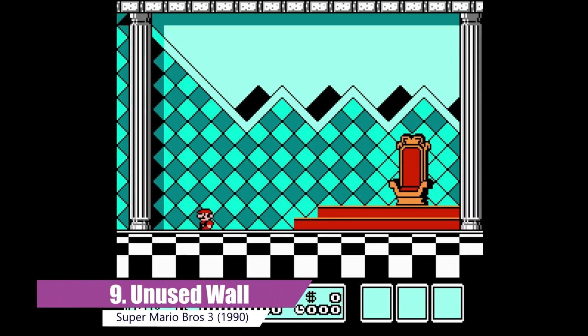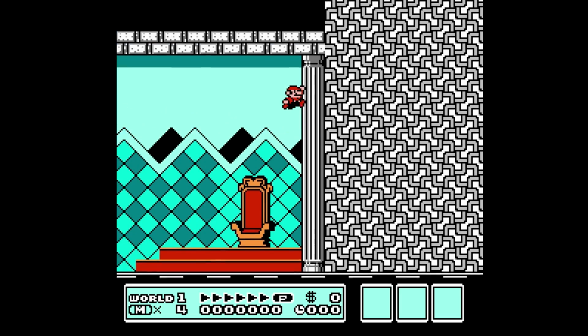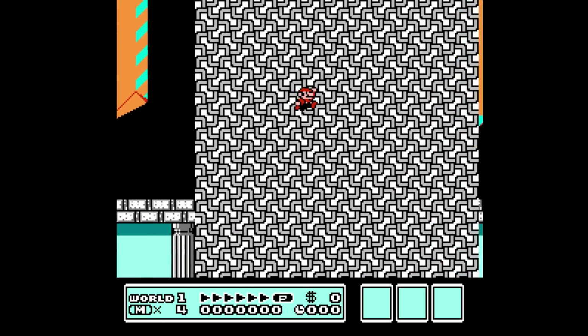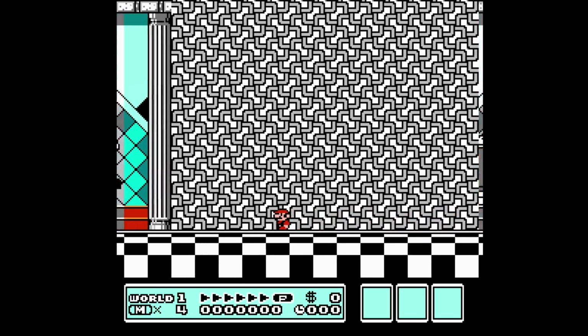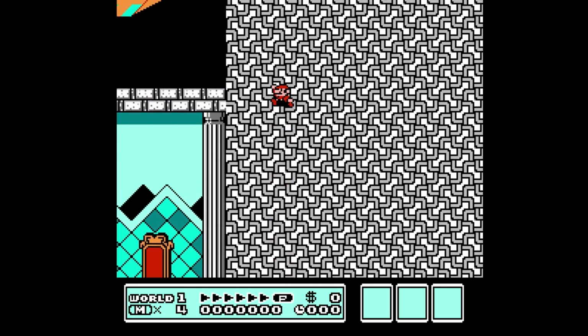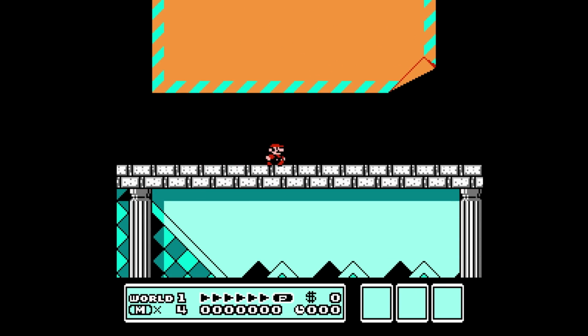Number 9. The unique wall in the throne room for Super Mario Bros. 3. This one I was incredibly happy about. One of the most classic games of all time, and the show managed to find something that was completely undiscovered up to this point. See, Super Mario Bros. 3 has been gutted to death. It was pretty much a certainty at this point that if you ever found anything in Super Mario Bros. 3, it was likely found by someone else first.